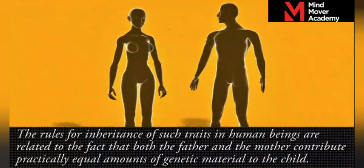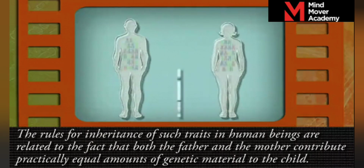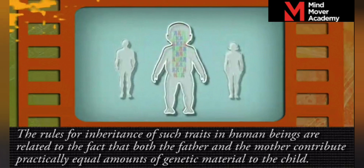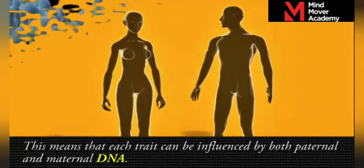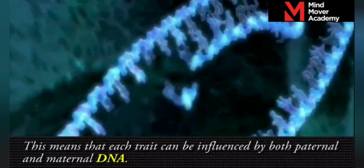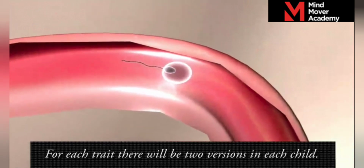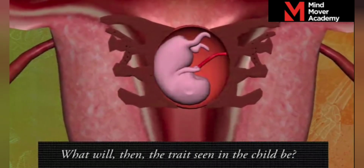The rules for inheritance of such traits in human beings are related to the fact that both the father and the mother contribute practically equal amounts of genetic material to the child. This means that each trait can be influenced by both paternal and maternal DNA. Thus, for each trait, there will be two versions in each child. What will then the trait seen in the child be?